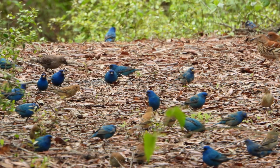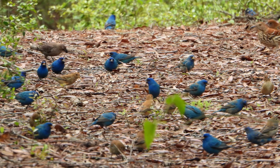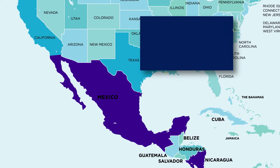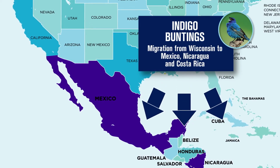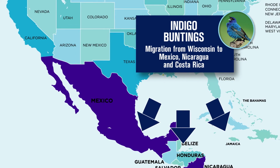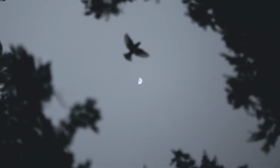As summer comes to a close, indigo buntings fatten up to store energy for migration. Beginning in September, they fly from Wisconsin all the way to Mexico or even further south to places like Nicaragua and Costa Rica. Many will even cross the Gulf of Mexico in one energy-draining flight of over 500 miles. Even more remarkable, like many songbirds, they do all of their flying at night.